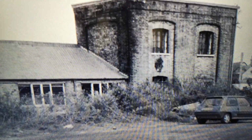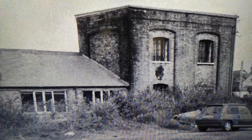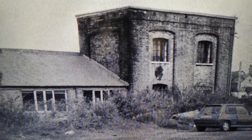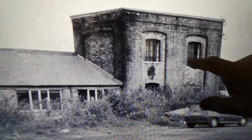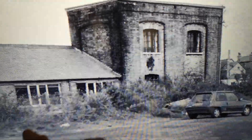Now, this was taken in 1970, just prior to being knocked down. It's a view from the opposite side of the water tower, so it gives me an idea of the layout, where the windows are, and it shows you the offices that were along there. And on some of the plans it shows you the old bicycle racks on the front there.